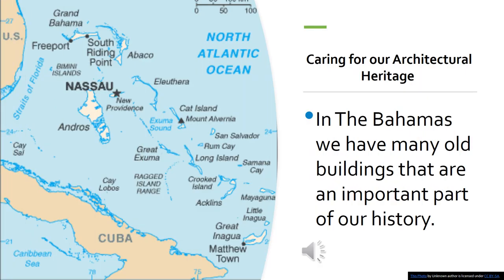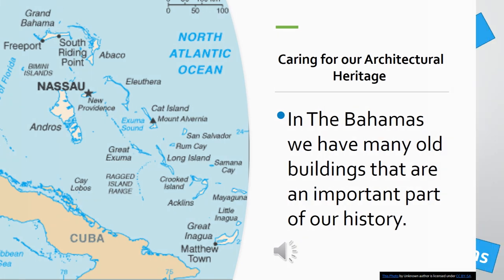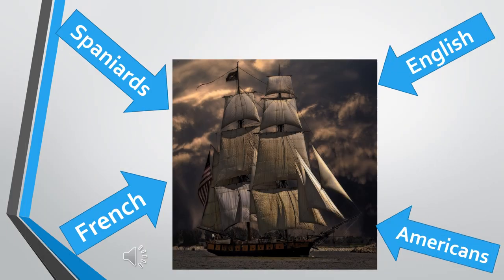Cities, towns, and villages are also a part of the environment. In the Bahamas, we have many old buildings that are an important part of our history. Bahamians and visitors alike learn more of our history by visiting these buildings. Can you imagine our islands being under attack or invaded?